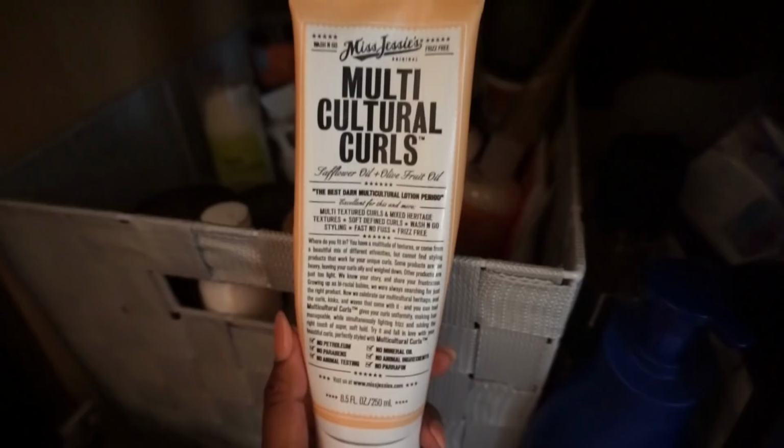Okay, these are my stylers. I don't go through stylers as fast as leave-in conditioners because I only apply a little bit. Even though I didn't use this as a styler, I actually used this as a leave-in because I used a lot of this. I showed you guys this last week. This is what I had in my hair last week, and I love, love, love this. But I don't know how often I'm going to be buying it because it's kind of pricey.